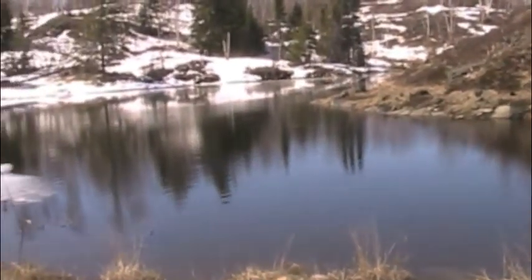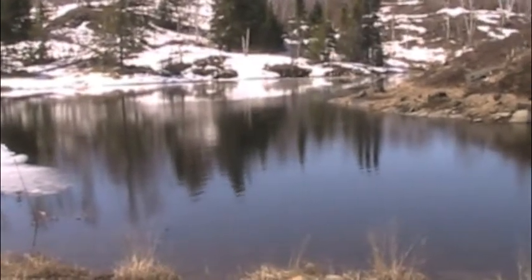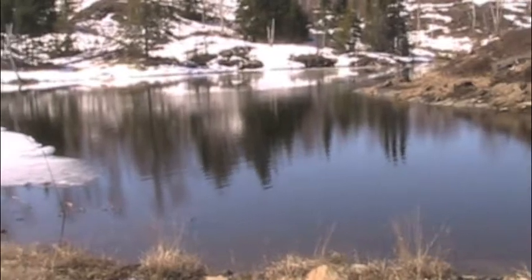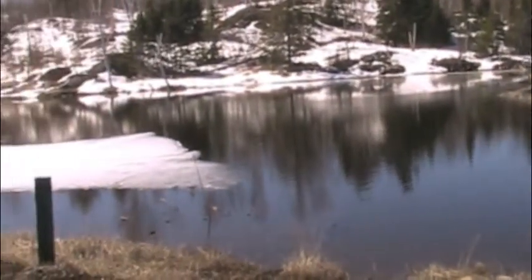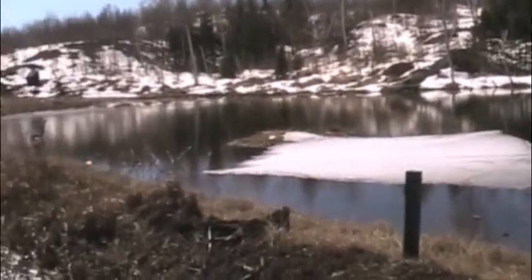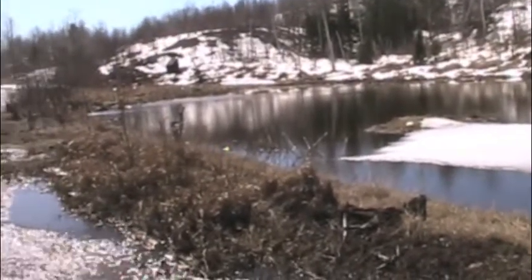And I really like this time of year. Just running the water and that sort of stuff. The place is alive, and when the sun's out, oh my God. Who would live anywhere else, eh?